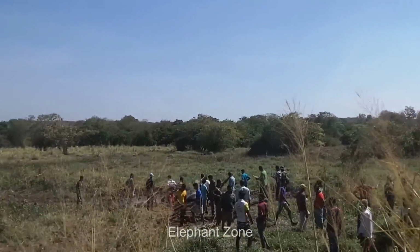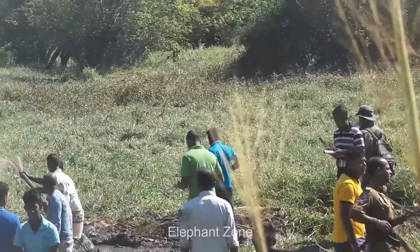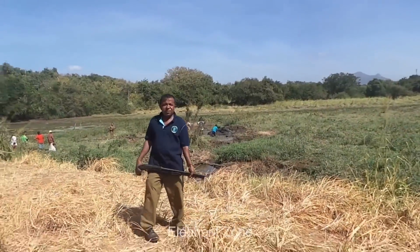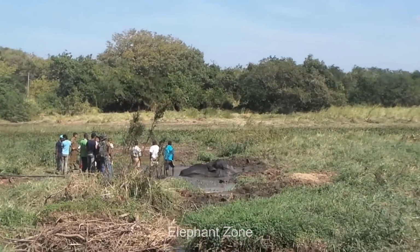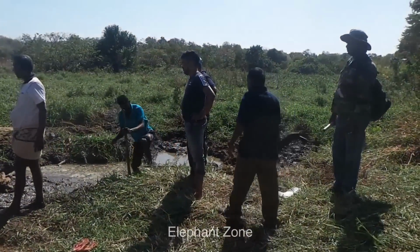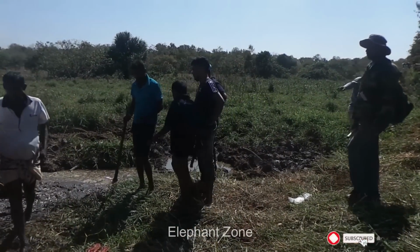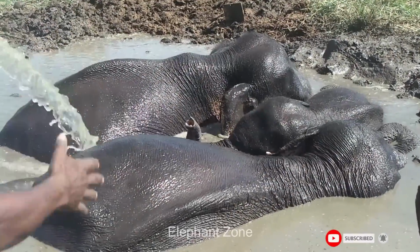This is a rescue of 4 elephants in a pit of mud in the middle of a paddy field. The 2 bigger elephants sunk in the mud are the mothers, and the other 2 are their babies. None of them can come out of the pit, even though they struggle. These elephants have come into the village from the adjoining forest reserve looking for food. On their way back, they have fallen in.